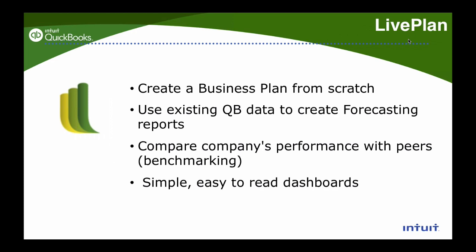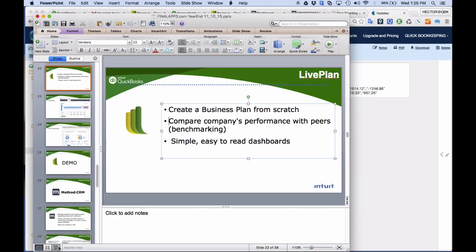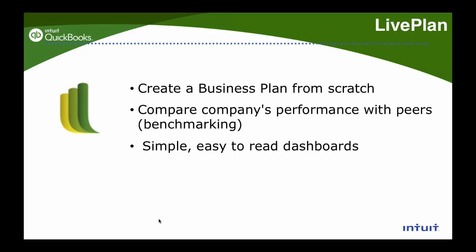I'm going to take this out here for a second because we made some corrections to the slide. We can create forecasting, and we have some sophisticated methods to create forecasting. We can use the QuickBooks information as a model, but it doesn't import the QuickBooks information, but we can use it as a model to build a forecast.